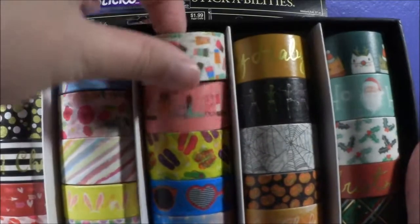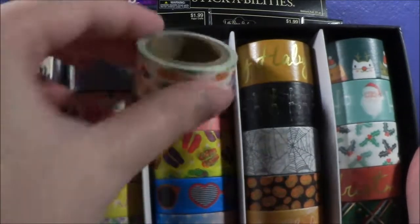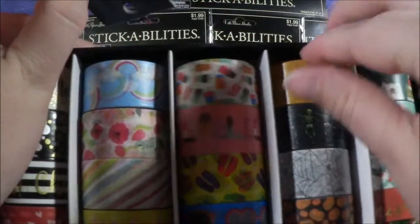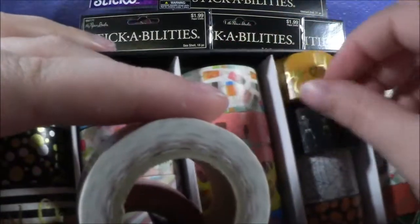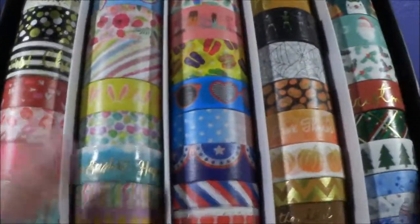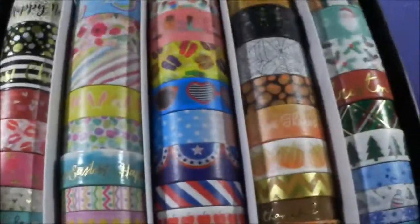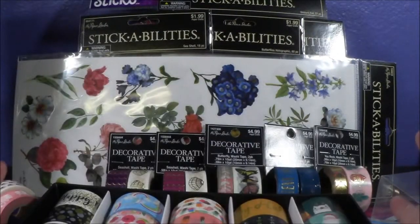You don't get, let's see if I can get one out, you don't get a ton of washi, which is unfortunate. When you compare, any of them, you can pull out any of them, and compare. You get like half the amount of washi, but I don't mind. There's so many of them and they are seasonal. So yeah, but anyway, that was my haul.